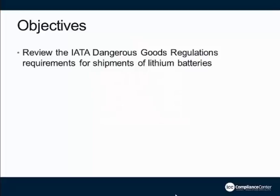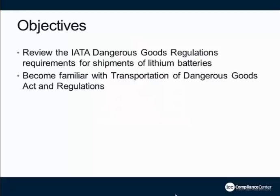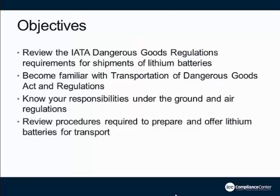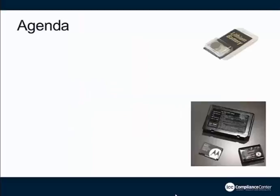In this training, we will review and become familiar with the requirements for shipping lithium batteries by ground and air utilizing the current regulations. We will also review the shipper's overall responsibilities under the regulations, and this training will enable you to prepare and offer for ground or air transport a shipment of lithium batteries that is compliant with the current regulations. We will begin the course with an introduction to lithium batteries and the transportation of dangerous goods regulations and the IATA dangerous goods regulations.